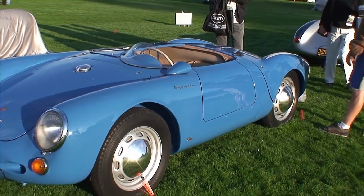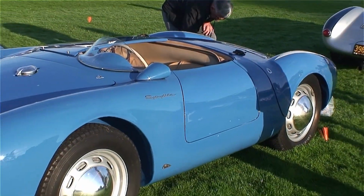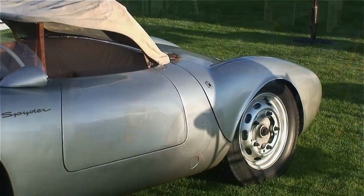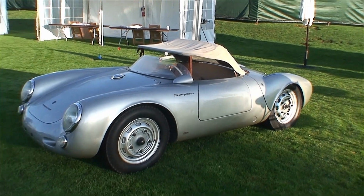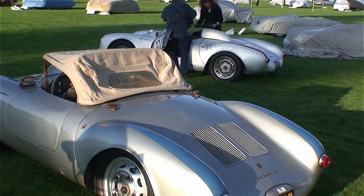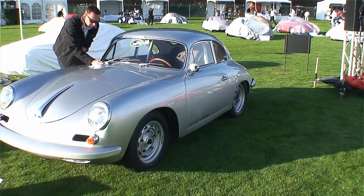Here's a 550 Spider in blue livery. The blue is because Jean Behra owned it once and raced it at the Bahama Speed Weeks. Race cars always, they don't look too good with tops up, but it's kind of charming, this little Spider. This is from the Porsche Museum.